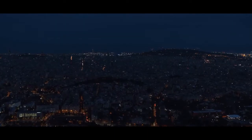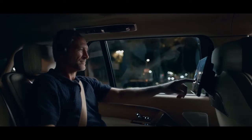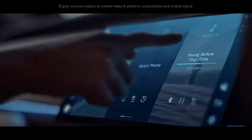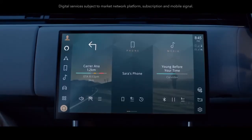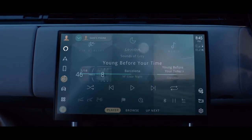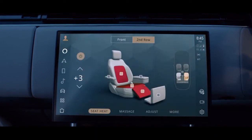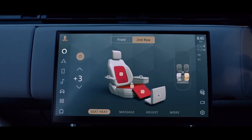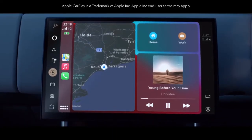And with executive-class rear seats, an 8-inch rear seat touchscreen controller, and two 11.4-inch touchscreens for entertainment, everyone will feel truly at home. Pivi Pro infotainment is always on, always connected, and thanks to software over the air, always up to date. You can intuitively control the vehicle's systems and latest technology through a curved, floating 13.1-inch touchscreen with haptic controls, providing new levels of visual sophistication and tactility. Wireless charging and wireless Apple CarPlay deliver seamless connectivity.